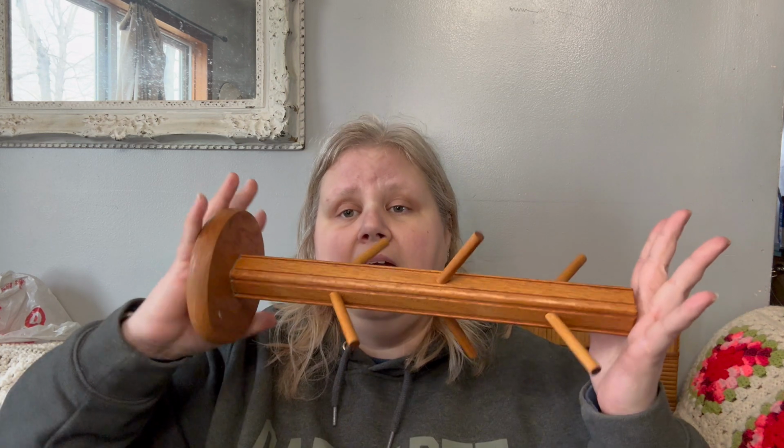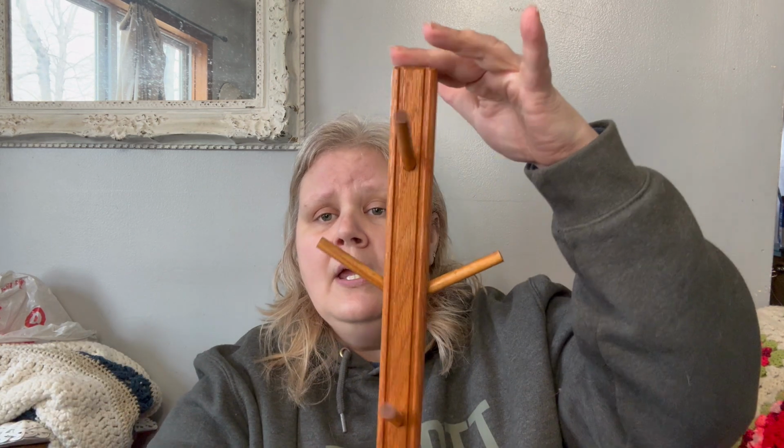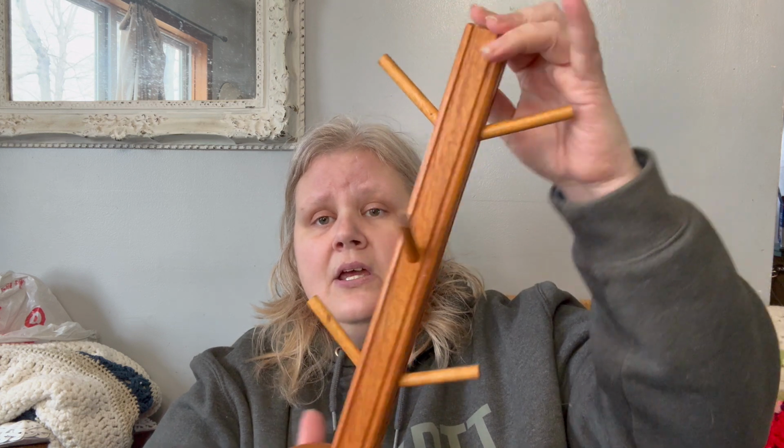We have a mug holder and this is going to get painted. These wood ones sell really well for us and we've had a hard time finding them. So it's really strange that 2 hauls in a row we've had one. We've had easier time finding the metal ones, but definitely not the wood ones.